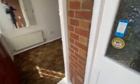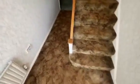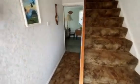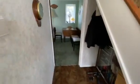a section which has a side aspect door, which takes you into your hallway, and an additional rear aspect door, which takes you into your kitchen. This is your hallway, which is front aspect, double glazed. Stairs leading to first floor landing, and rear aspect to your reception room, through lounge. You do have open understair storage area.